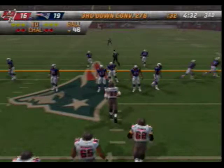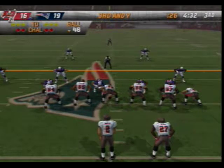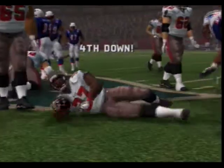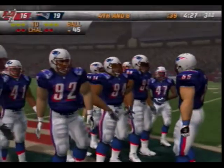Third and seven. Ball on the 46-yard line. Hand off to the tailback. Anderson is there for the tackle at the 45. So we should see the punter after they fail to convert on third down.